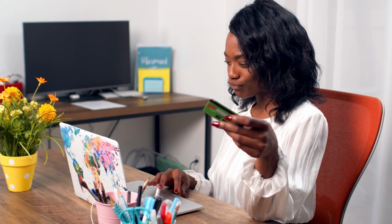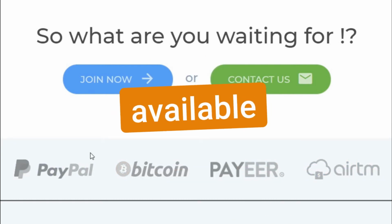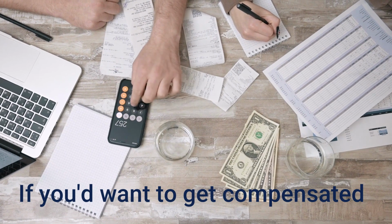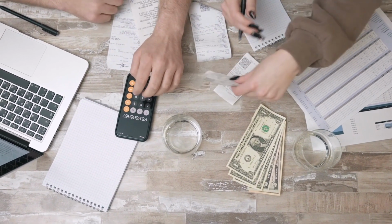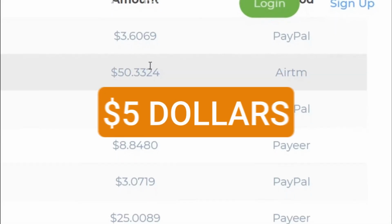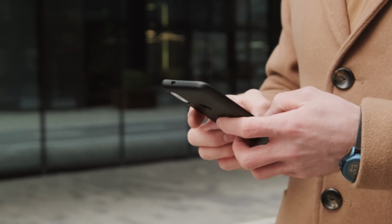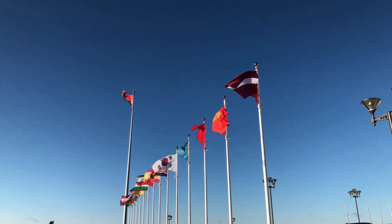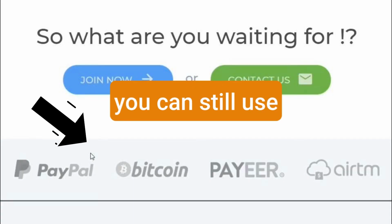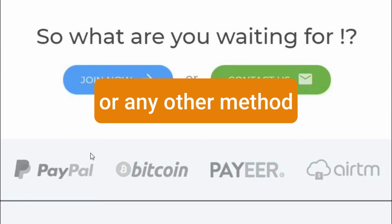Now you can see all of the many payment options available. You can get paid using PayPal, Bitcoin, Payeer, and AirTM. Whatever method of payment you like is available. If you'd want to get compensated via PayPal and collect that free PayPal money, choose the PayPal option. Once you have $5 in your PayPal account, you may check out and use that PayPal money however you want. If you don't want to use PayPal or if PayPal isn't accessible in your country, you can still use Bitcoin, Payeer, AirTM, or any other payment method that you want.